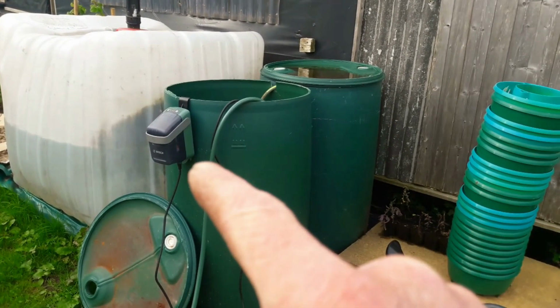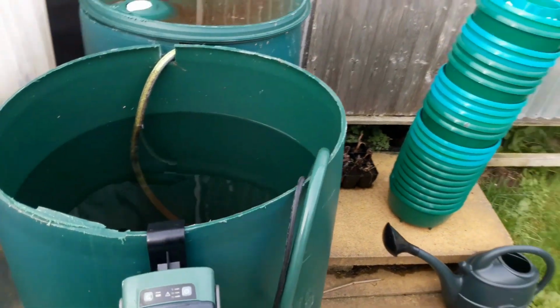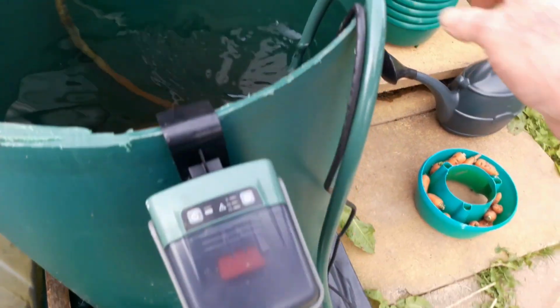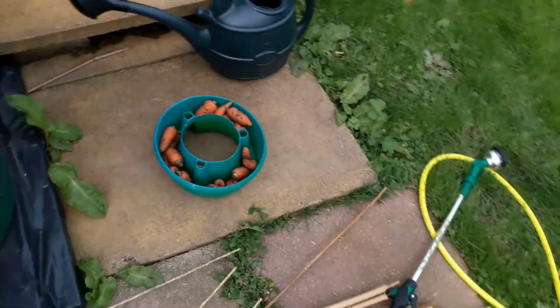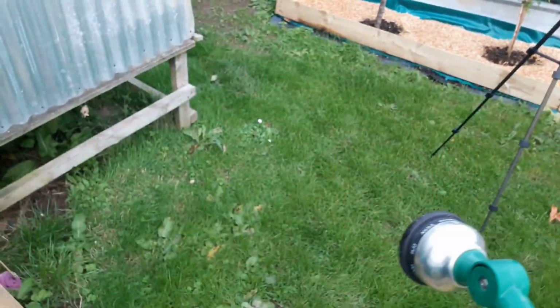Now I know I keep on banging on about this Bosch pump, but it really is a winner. And I don't have any running water up here. All my water is collected, and basically what it is a submersible pump attached to a hose pipe, and the power in this is awesome.